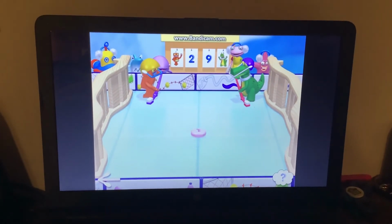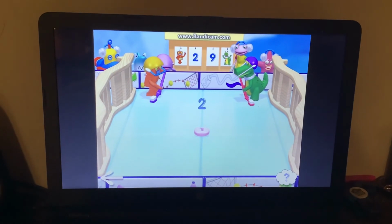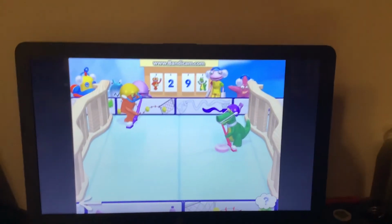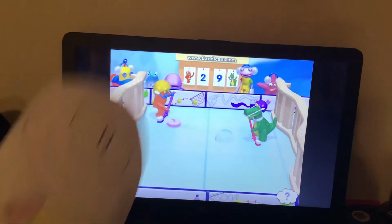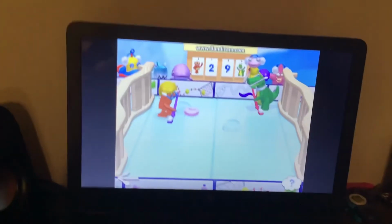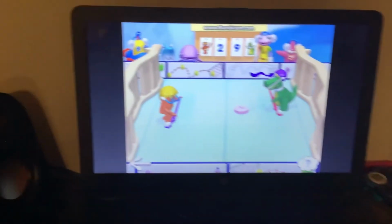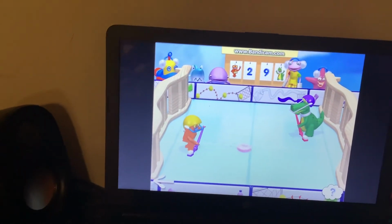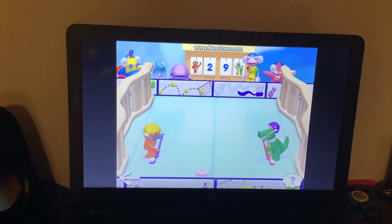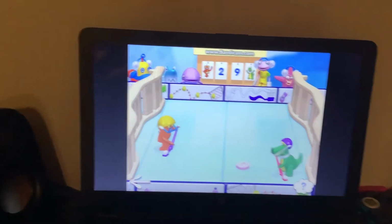Yay! I scored a goal. 3, 2, 1. Score with this one to win 1 point. Ooh. I saved it. Yep, it is.